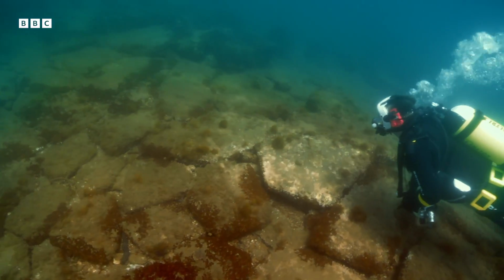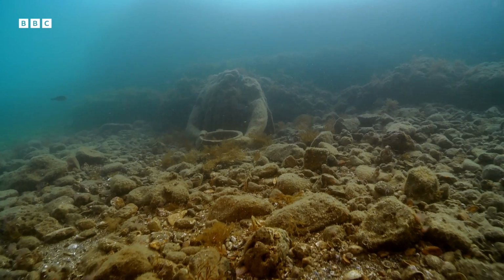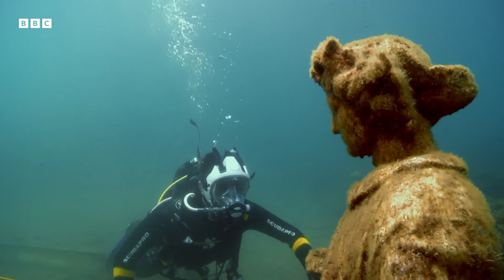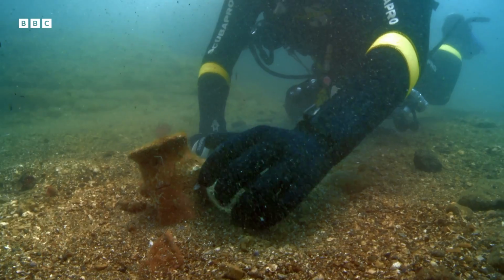The mosaic floor isn't the only treat. The statues in this Roman villa are now faithful replicas so that enthusiasts can still share the magic of this lost world.